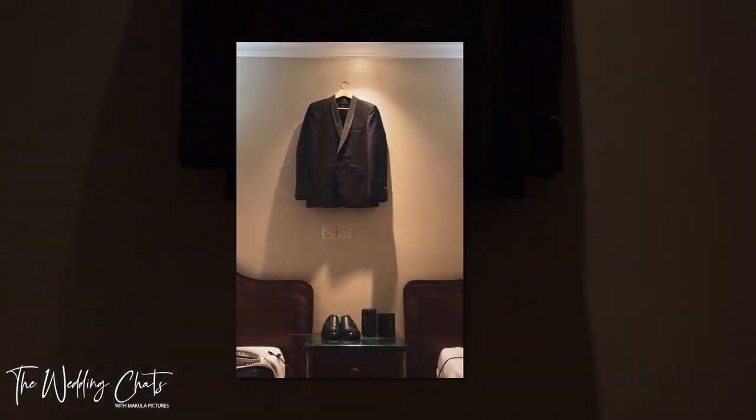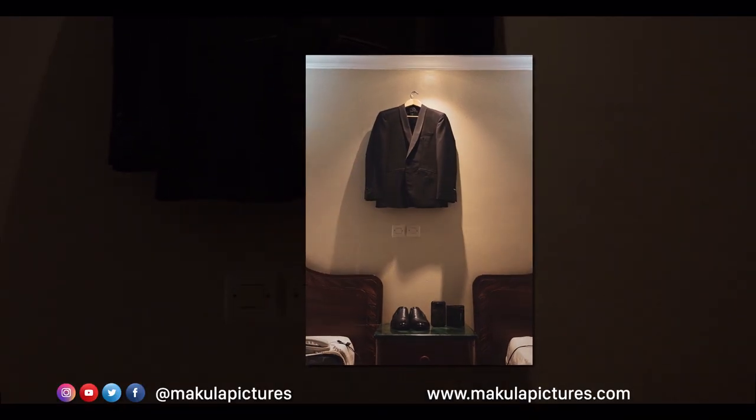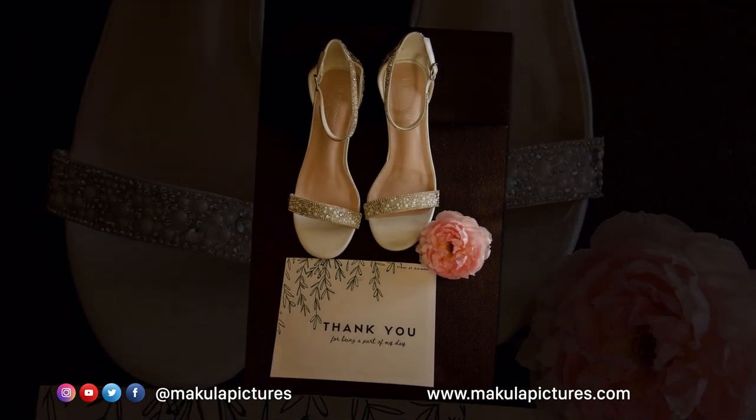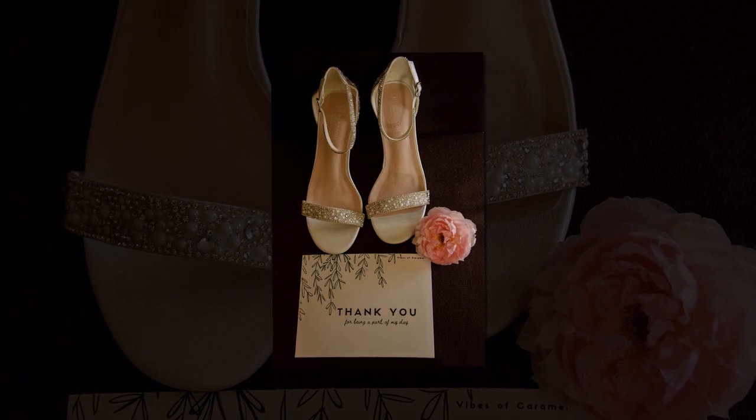Time management is everything. It's something that you should put effort into as you plan your wedding, the morning session. Here are a few tips that can help you make the best out of the morning, and help you get better pictures.